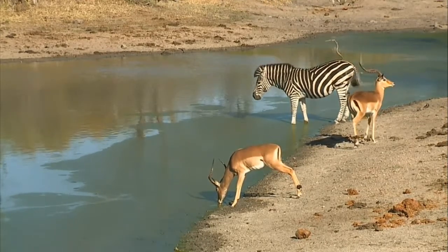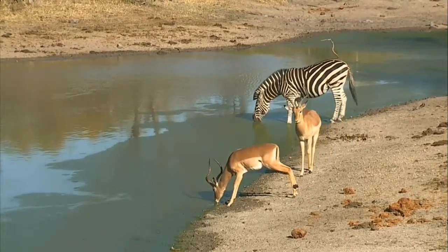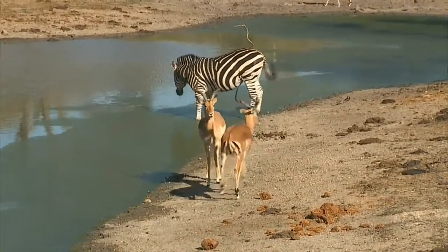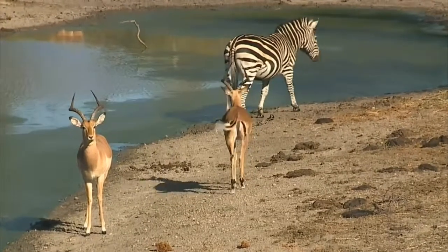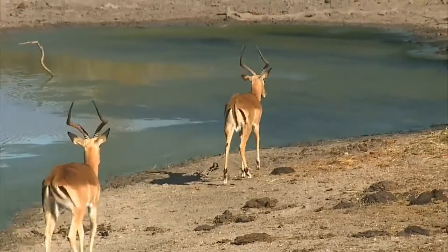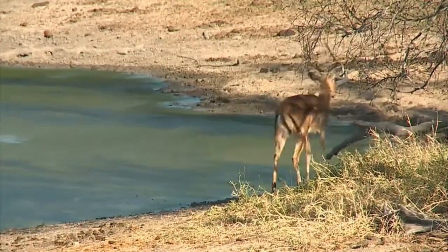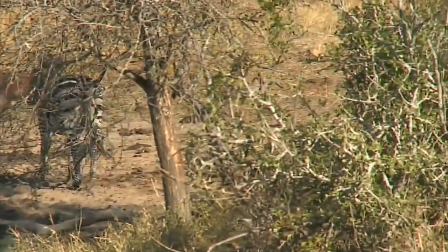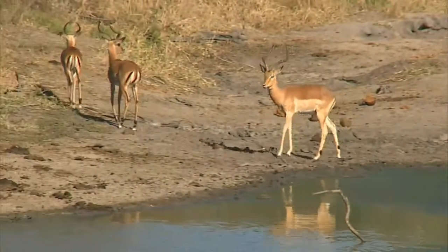And while we watch the impala closest to us drinking, it's displaying its metatarsal glands, which are the two little black blobs on its heels, very well. There was a question a few days ago about these glands, and they are unique to the impala in terms of the animals of this area. As they run off and bombshell and scatter, if they are chased by anything, these glands will leave a scent trail so that the herds can follow the trail back to one another after they've regrouped after their fright.